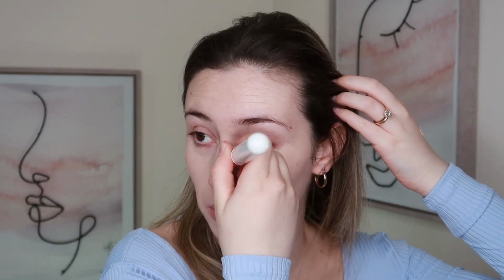I've just got the Spectrum A02 brush. This is the foundation brush. Just blend this in as normal. What's also great about this foundation is that it is buildable, so you can really sheer it out if you want to, but you can layer it up to become as full coverage as you want.